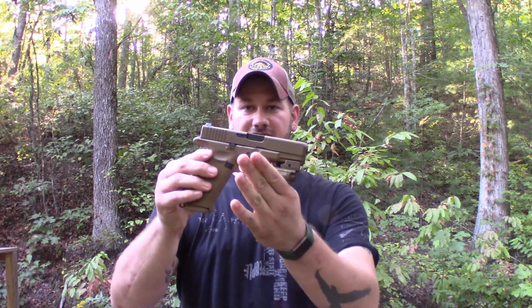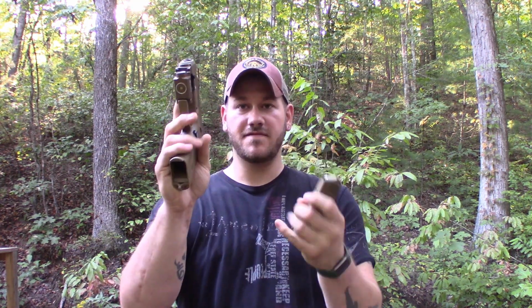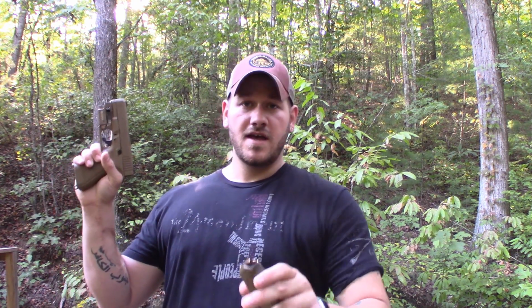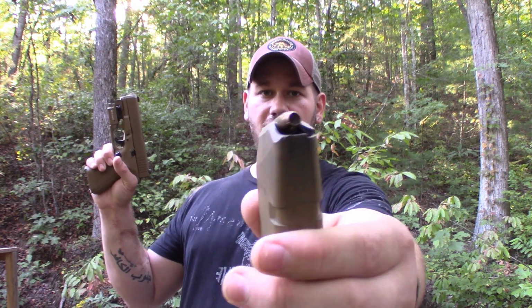So I'll go ahead and show you guys my carry gun, a Glock 19X. Go ahead and make it safe. Magazine out. No round in chamber. So this is my carry gun. This is what I carry for self-defense. You guys that have watched the channel before have seen it. I do a lot of shooting with this gun. Awesome. But anyways, what I carry in it are hollow point rounds.